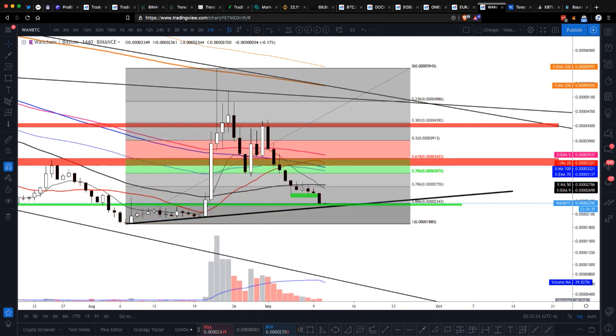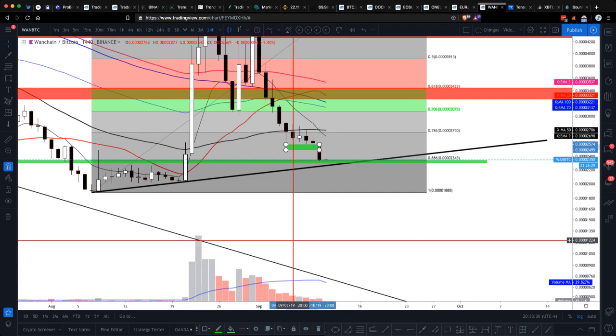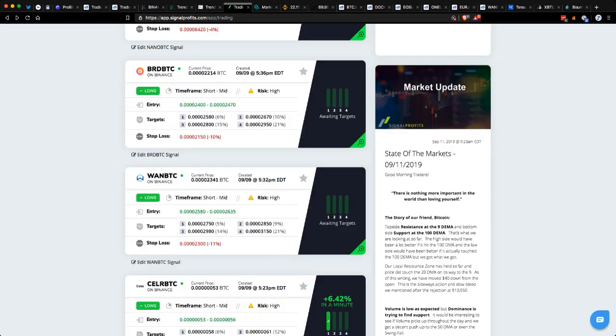Super, super risky because you're buying a reversal and it could just bleed out and go to zero. But the idea here is that it won't, hopefully. So yeah, this is looking pretty good. And that's a play from the call. So from the signal, you're still awaiting targets. Everybody has the same opportunity here.